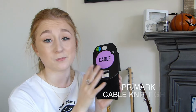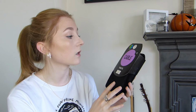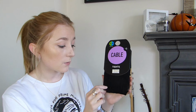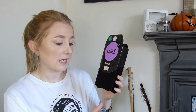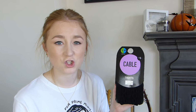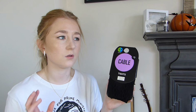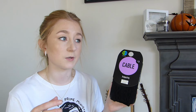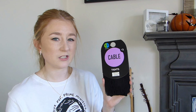And I just get mine from Primark, super cheap. They're literally the only reason I ever go into Primark. I despise Primark. But yeah, I just went in yesterday to get some new ones. These will feature in a haul as well. And they're £3 and they just have this really lovely cable knit detail down them. It gives a little bit of texture. It's a little bit nicer than wearing, not the fishnet tights, they're a whole other story, but just normal denier tights. I prefer wearing these because they're just a little bit more interesting.